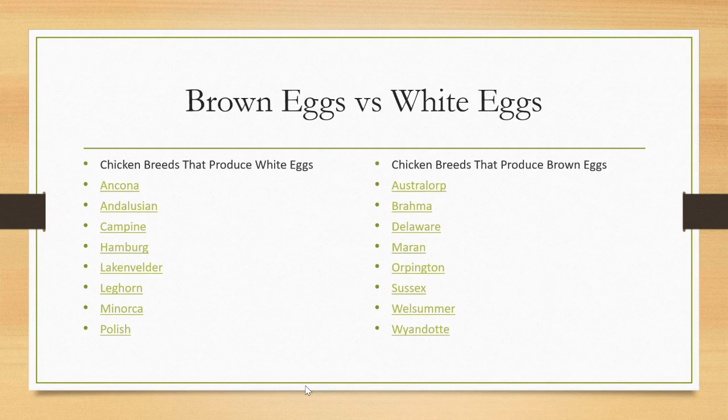Brown eggs versus white eggs. Remember, we talked about this early on. Again, there's no nutritional difference between brown eggs and white eggs. It just so happens that the market, in the past, consumers wanted to buy white eggs. You mostly find brown eggs when you buy from farms or farmers markets or anything like that. Your free range chickens are going to come in brown eggs. And again, this all just has to do with the pigment that is added to the feed to change the color of the eggshell. All right.